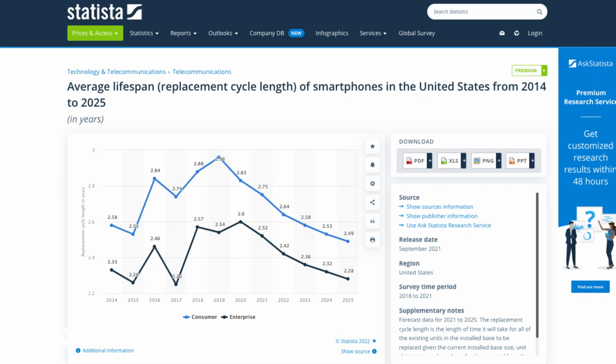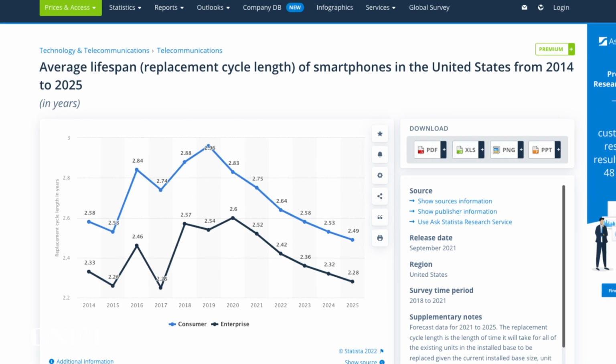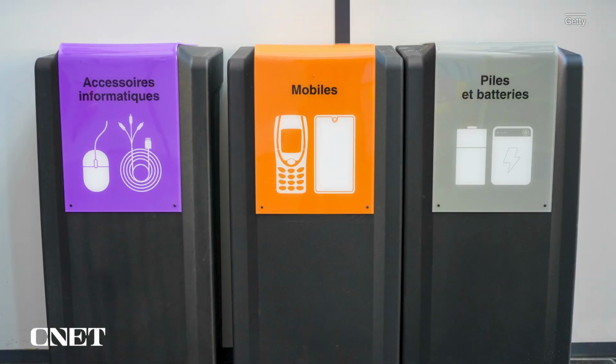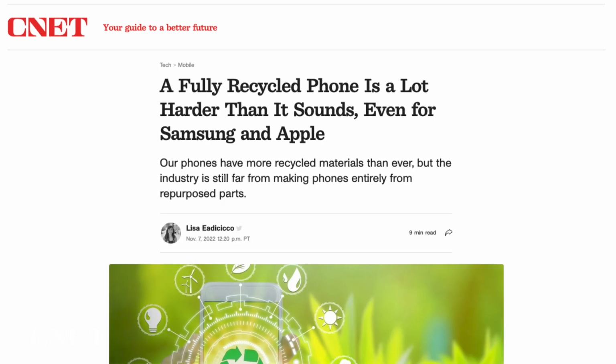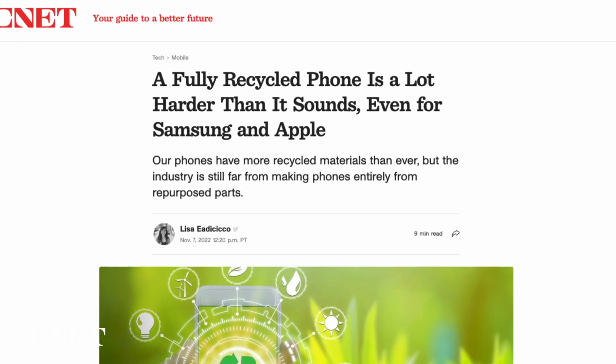In fact, according to the EPA, nearly 3 million tons of consumer electronics were produced in 2018, but less than 15% were recycled. That's a lot of e-waste. What's more alarming, smartphones are considered a hazardous waste product, so you can't just throw them out in any old trash can. Apple and Samsung's push towards recyclables is part of a larger movement to build more sustainable tech products.